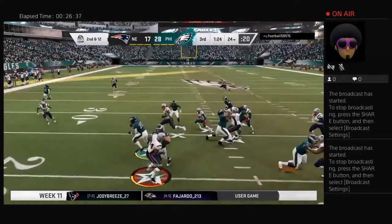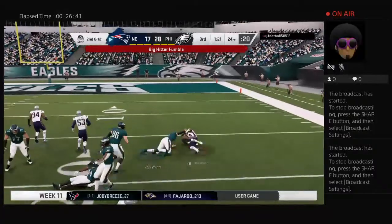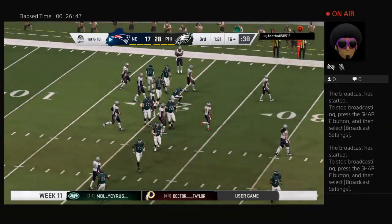They go to Elliott again. Oh, Elliott going to be hit. He coughs it up. Loose football. And it's picked up by the Patriots. And they'll have the ball set up in the red zone at the 16-yard line.